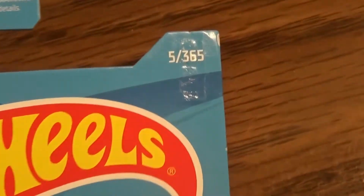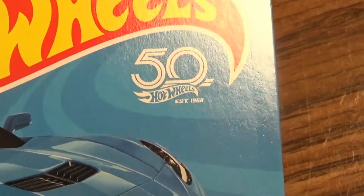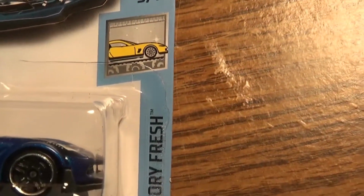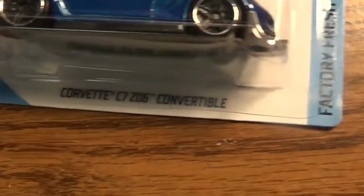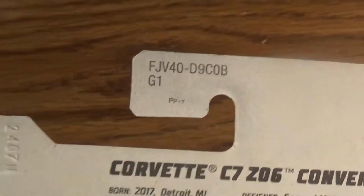Guaranteed for life. 500 out of 365, pretty early one. HW 50 years, factory fresh, 9 out of 10. Well, both 9 out of 10. Factory fresh, just 3 and up. Gives a little fact sheet since it's a new car. Case coating.